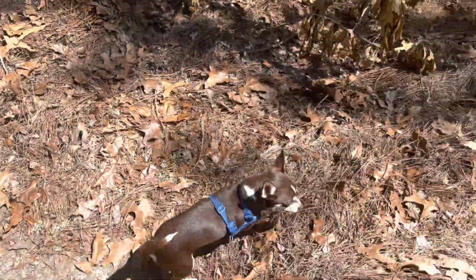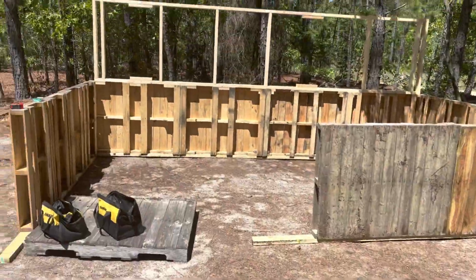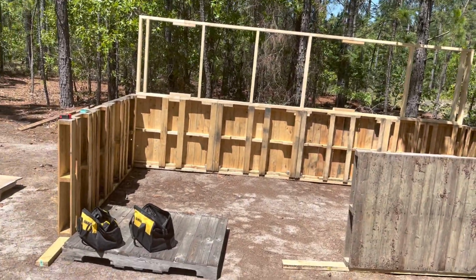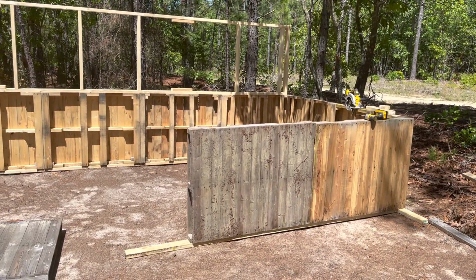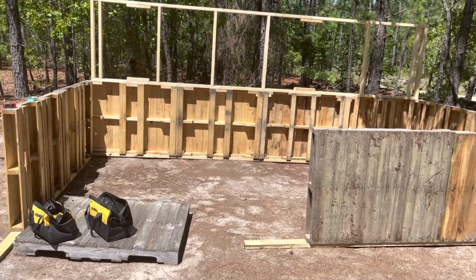And Bella, and, man, of course. I just got this wall put up, but it's kind of crooked. It's just gonna be like that till I get everything squared away.